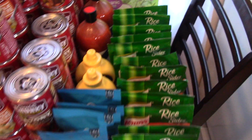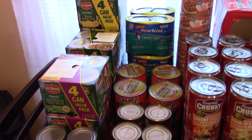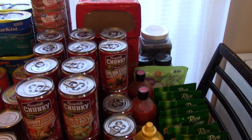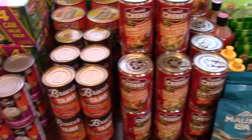So this is everything that I picked up from Walmart. And again, I will be going back to stock up on more things. I hope this gives you all some ideas on what you can get and add to your stash. Remember to continue to prep.